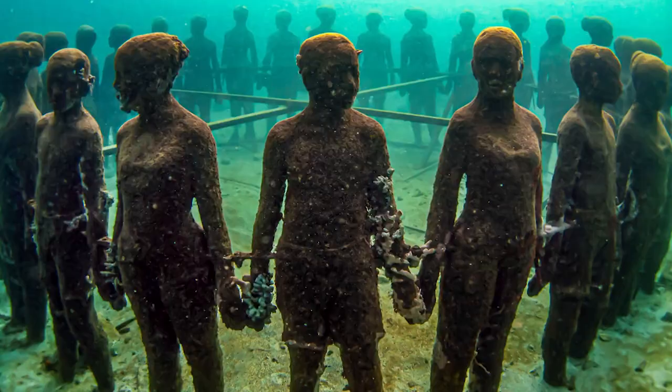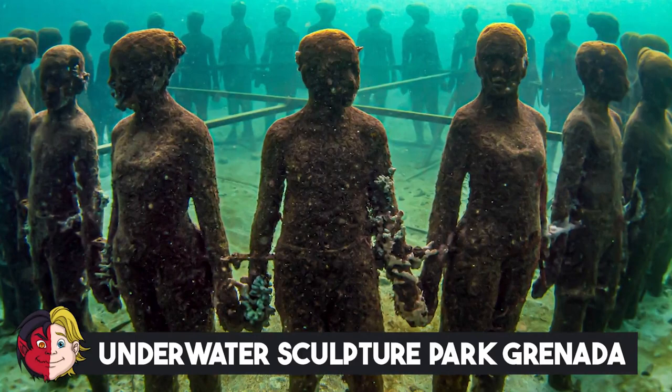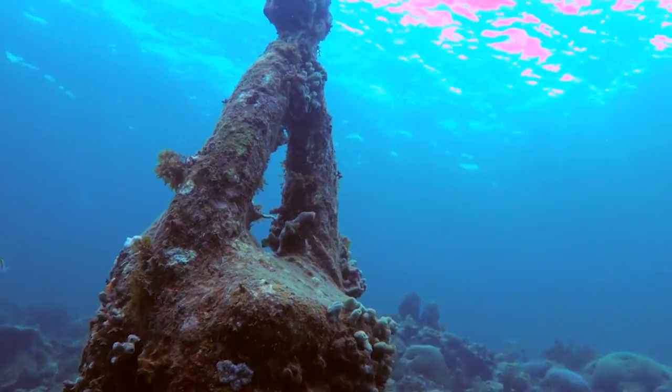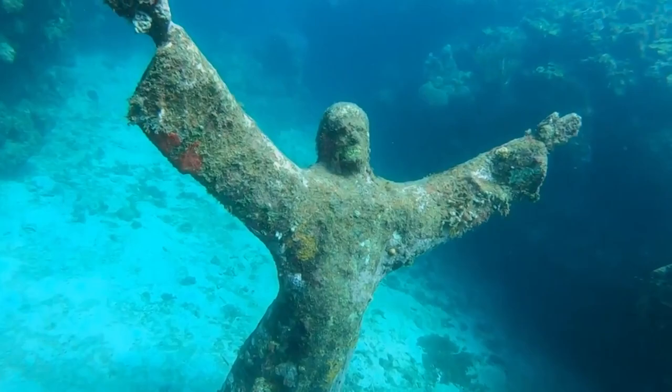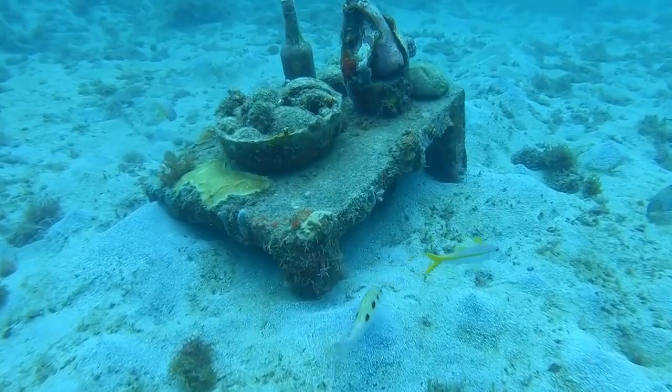Number 19. Underwater sculpture in Park Grenada. This ocean is the most beautiful place for artists to show their work. Words from Jason deCaires Taylor, a well-known sculptor who works underwater. The artist has sculptures worldwide, but you can be sure that there is no other underwater attraction in the Caribbean that is as unique as the one he added to the already beautiful waters of Grenada.